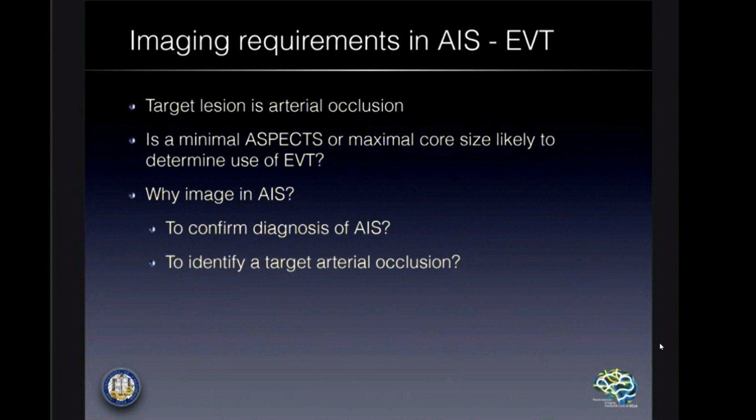At that point, though, it'll pose a lot of questions because at that point, we're going to have to determine whether it's even worthwhile looking at the core size. And obviously, this depends on what the studies show, what the results look like. But it gets to this better question of what are we after when we image an acute ischemic stroke patient? Are we trying to confirm a positive diagnosis of acute ischemia on a diffusion-weighted study? Or are we simply trying to target the presence of a complete occlusion of an artery?